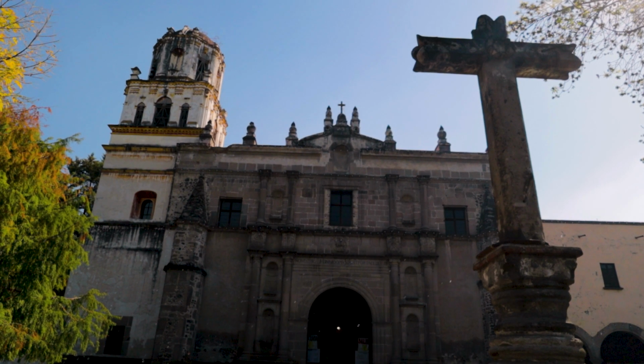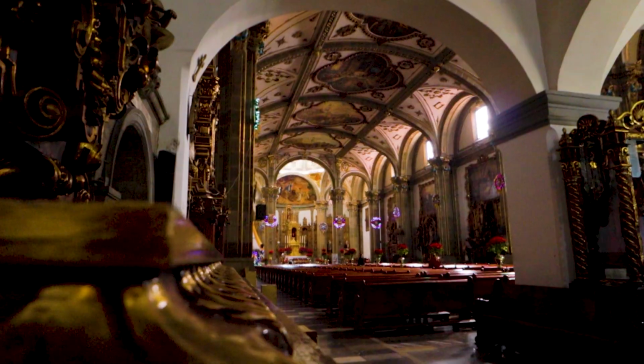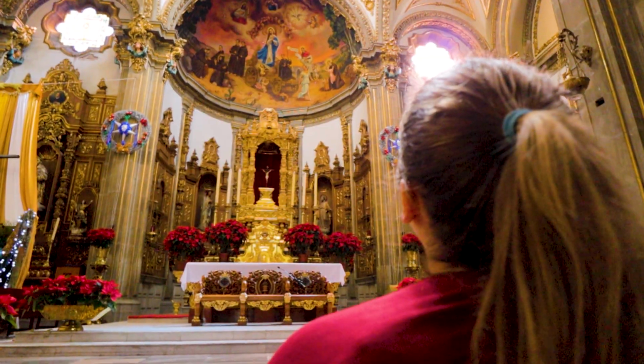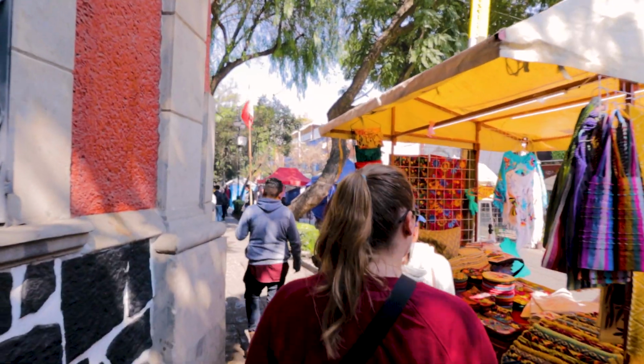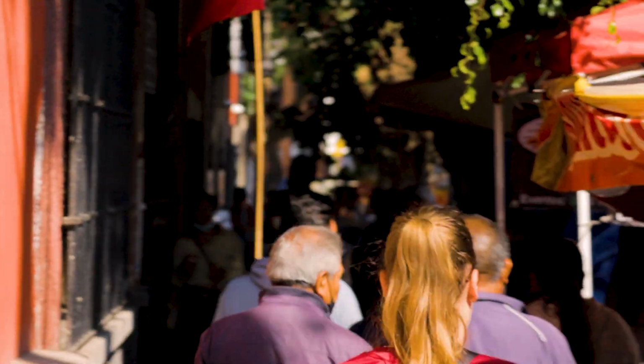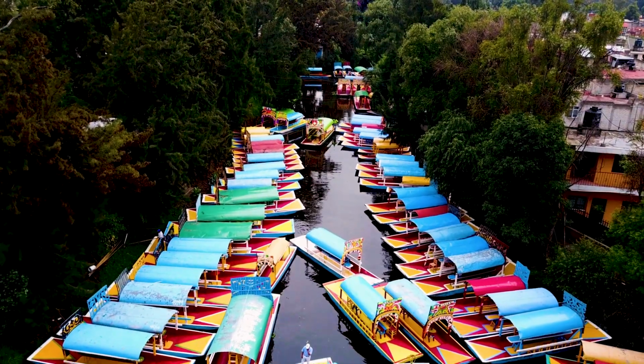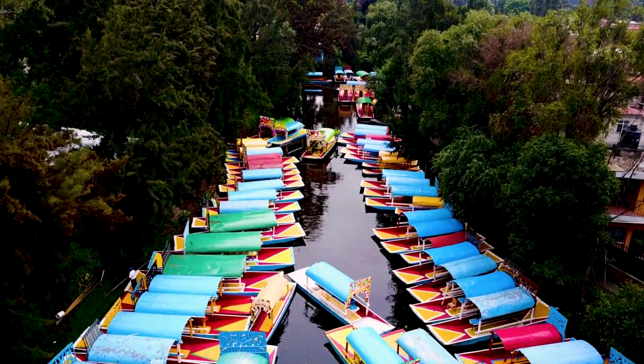The tour also took us through the beautiful San Juan Bautista Cathedral, which is found in the heart of Coyoacán, as well as the street markets that are found all over the area. The tour didn't stop there though. After briefly checking out Coyoacán, we actually spent the majority of the day in our next hotspot.